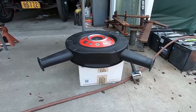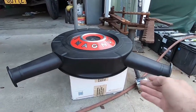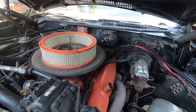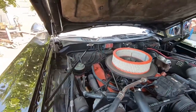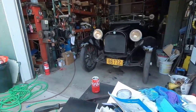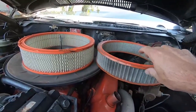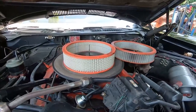You can see the 69 440 Magnum air cleaner has a dual snorkel design, one inlet on each side. That is what the air filter looks like without the top on. And you're probably thinking, well, that's a pretty good sized air filter. And you're right, because if you compare it to this, an air filter from a 1970 Dodge 440 Magnum, you can see it is much less capacity there. You guys see the difference in size?